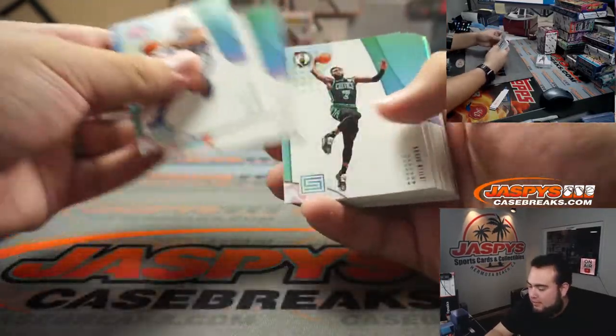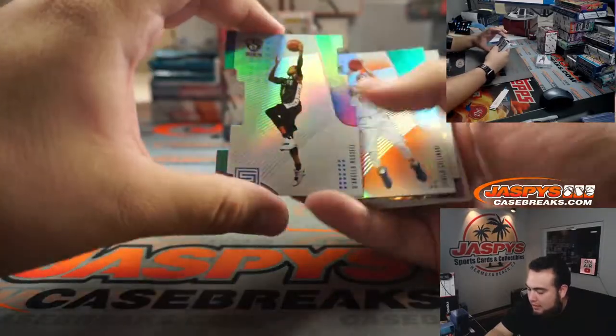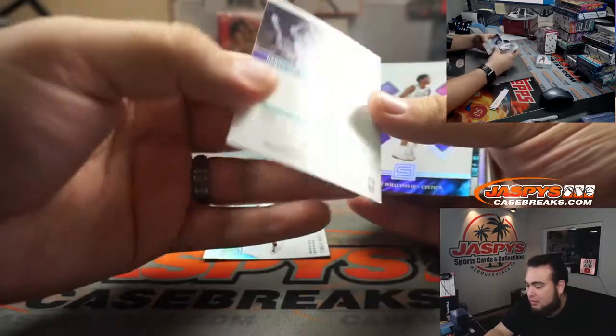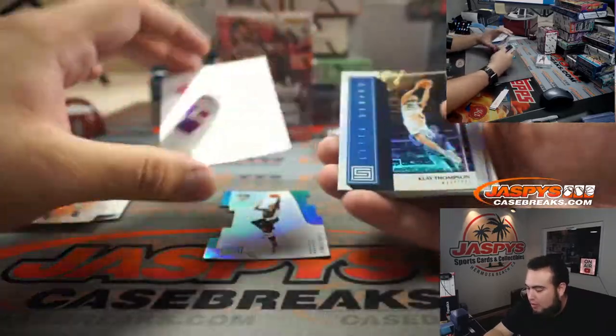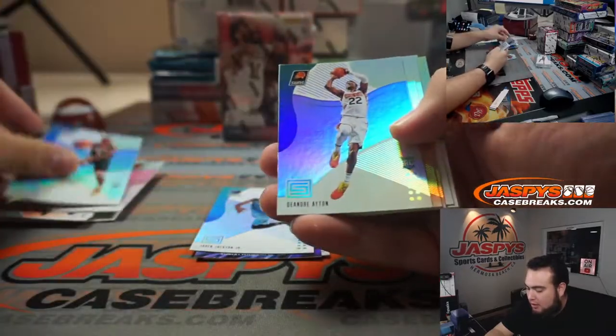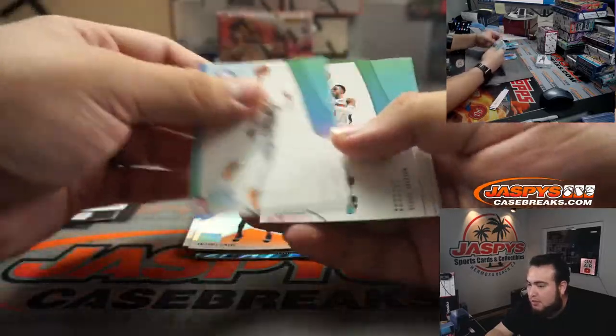Alrighty, guys. Die cut. D'Angelo Russell. We got Danilo Gallinari. Robert Williams. Klay Thompson. We got a Jaren Jackson Jr. Keita Bates. Gary Clark. And DeAndre Ayton with Chandler Hutchinson and Anfernee Simons.